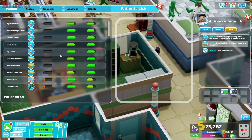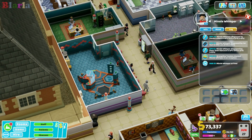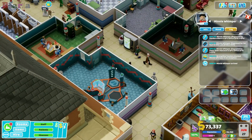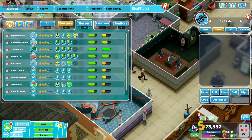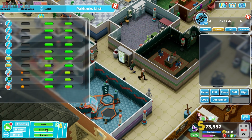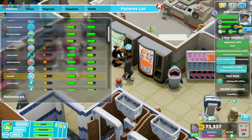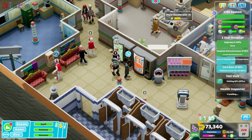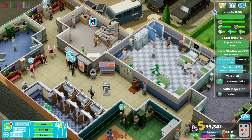Fine. Right. So let's just pause a minute. Where's that DNA one gone? The turtle head that was in DNA. Have we lost them now? Oh no. Oh no. Where did they go? It was Jess Gob, wasn't it? Yes. Okay, good. There we go. Excellent. So I guess we'll leave it there for now. 6 out of 6. That's what I'm talking about. We'll send them home.